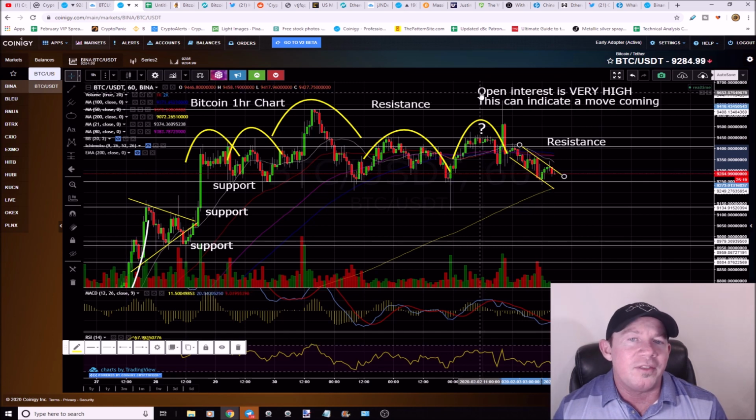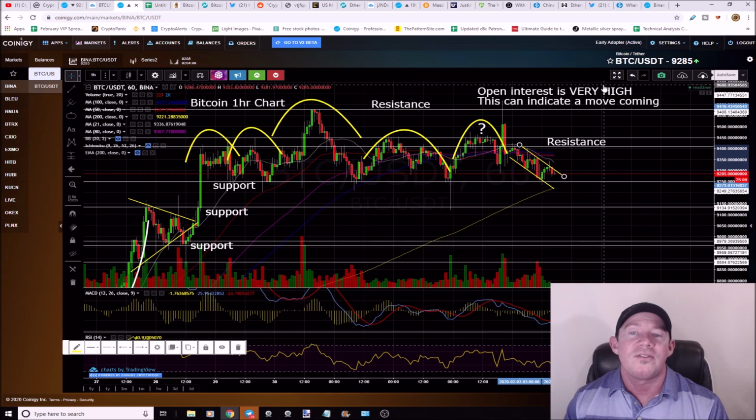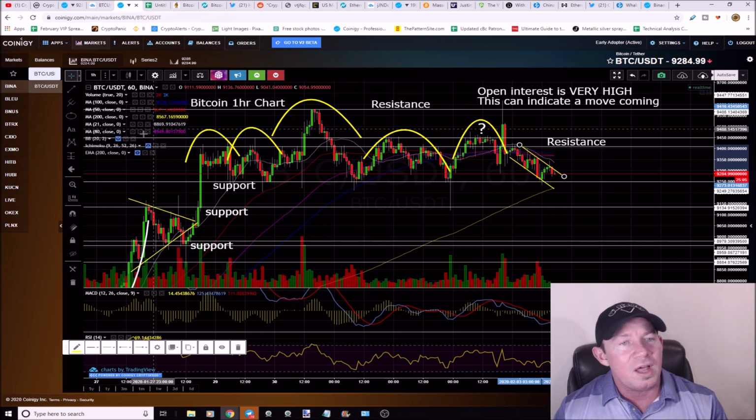Now, it's important to know that the open interest is very high. Remember this, we're going to get back to this. But this indicates there's a move coming very soon. There's a ton of open trades right now in this market. Huge numbers. So all eyes on Bitcoin.